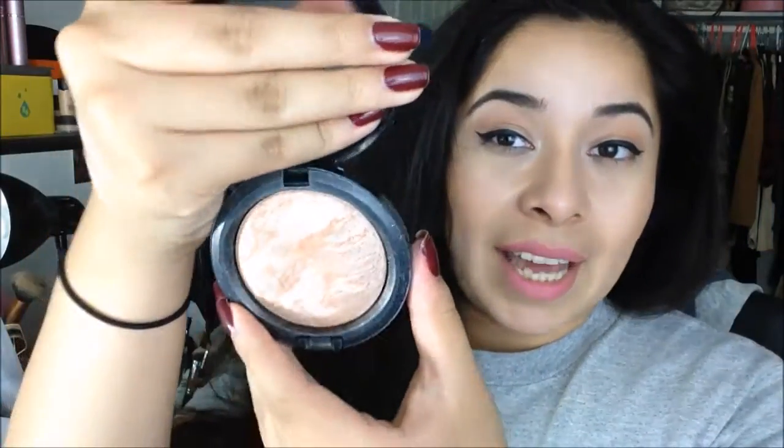Next, I have the MAC Mineralize Skinfinish in the shade Soft and Gentle. The name in the back is completely gone. I've had this highlighter probably for 3 years. This is the first highlight I've ever purchased in my life. I was in high school when I got this. This is again the Soft and Gentle, and this is how it looks. It's a very nice, versatile, peachy, kind of champagne shade.